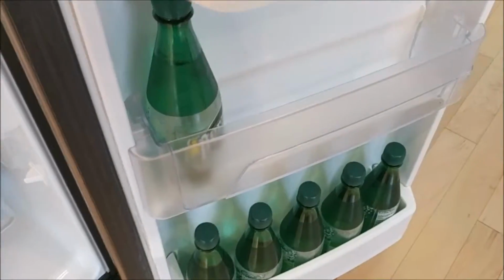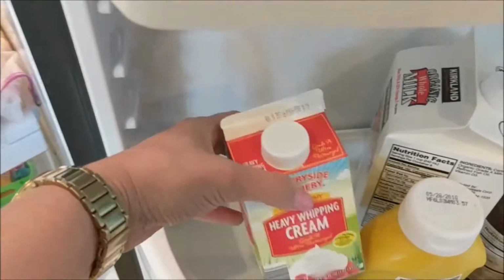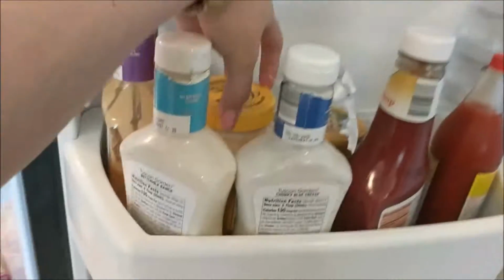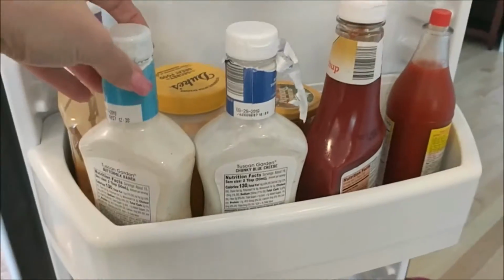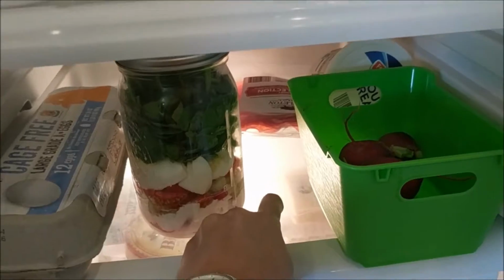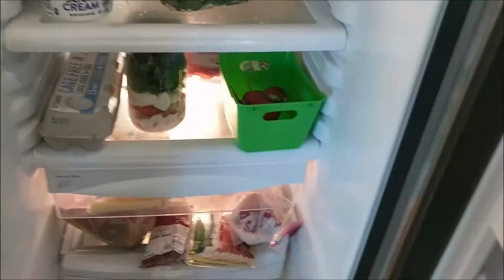Here's my Perrier supply. Heavy whipping cream. I have enough to get through this week. I've got my ranch, blue cheese, so that's good. I've got my mayonnaise in here. Those are all good. I don't need to add that to my grocery list. We've got some pepperoni I see peeking back in there, but that looks old, so I'm gonna put that on my list to get some more.